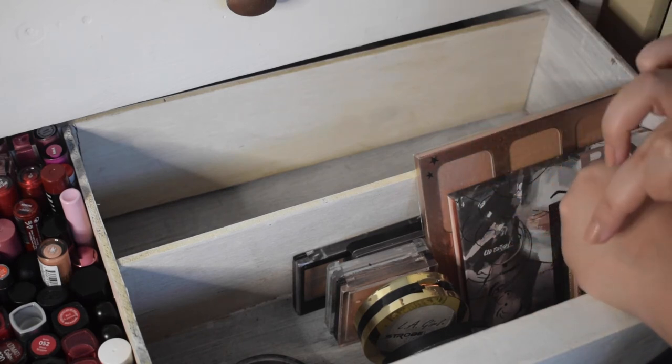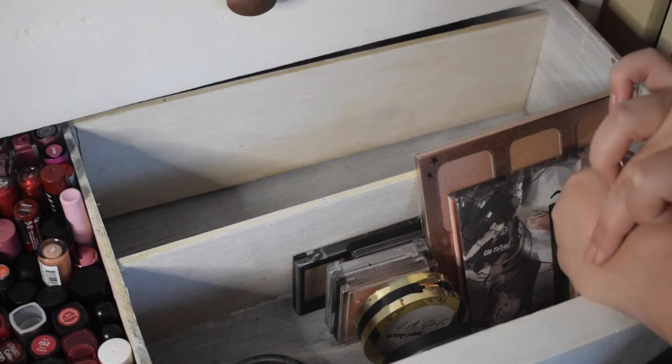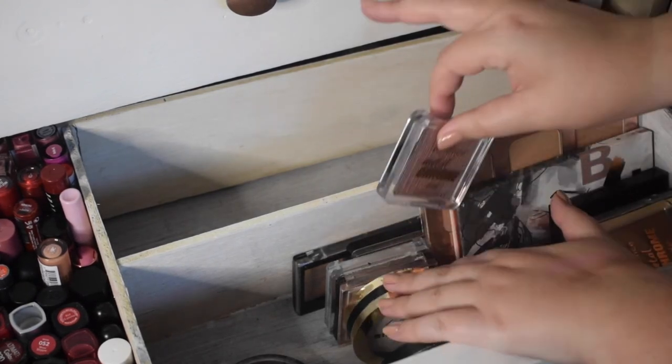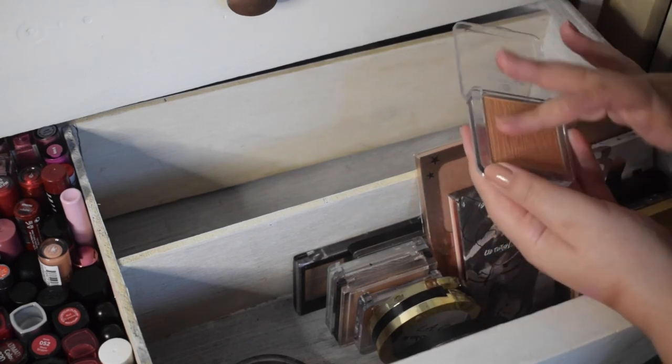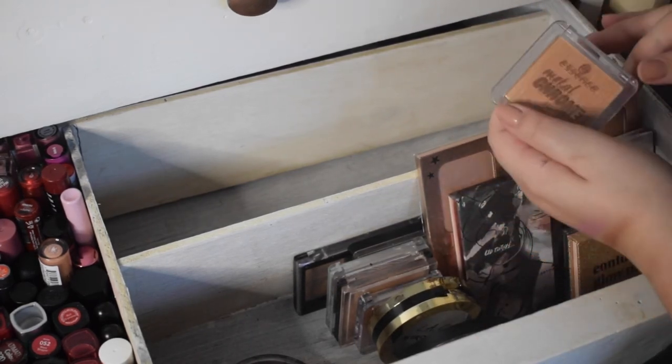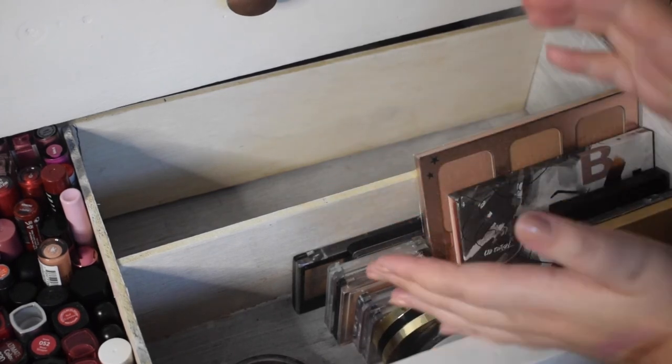for highlighters and eyeshadows. Because like, who can put that on their skin as a highlighter? Don't think me, but I just keep it in this. And then this one is actually really pretty, but as I said, I use them more for eyeshadows.